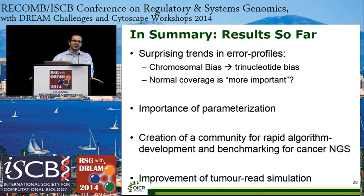It also very clearly highlights the importance of parameterization, and I think that's something that we'll hear about a little bit in the talks that follow from the winners. And it's nice to see that there's the evolution of a community around the idea of rapid algorithm development and benchmarking, which I think is going to be a long-standing benefit of this challenge.